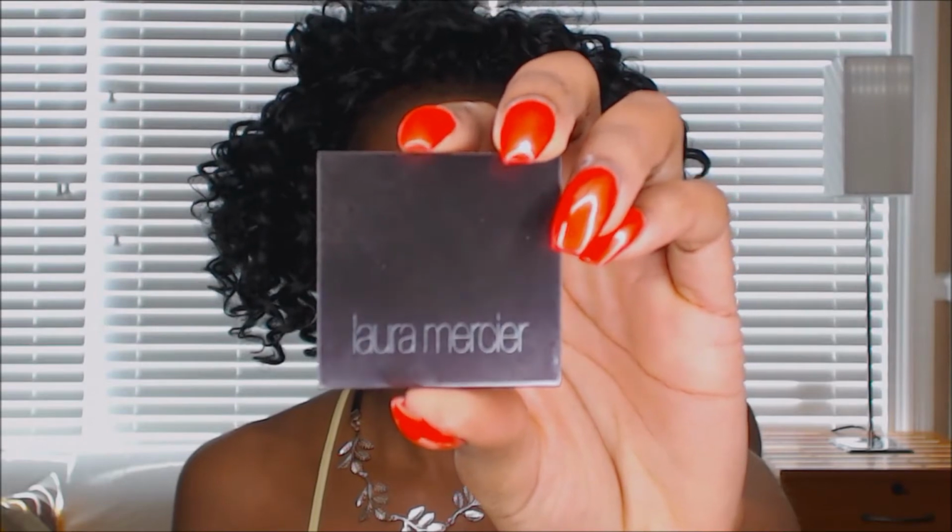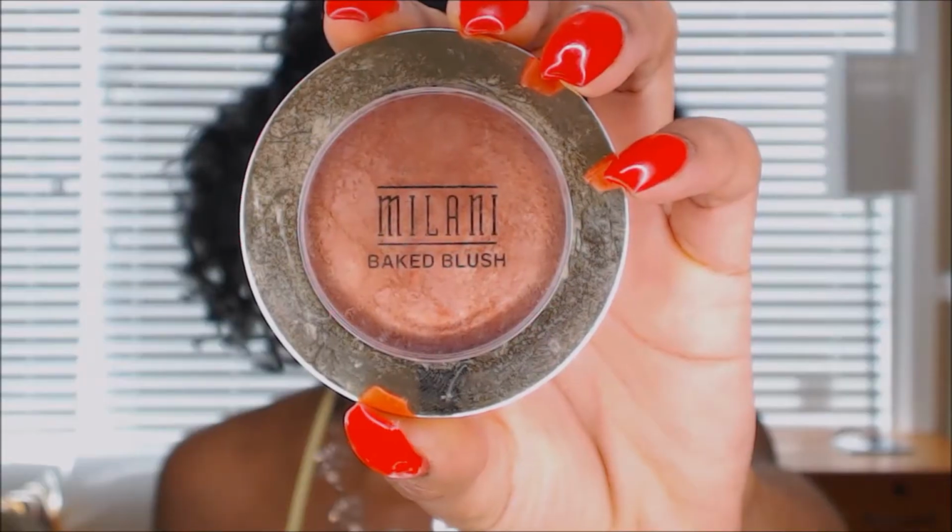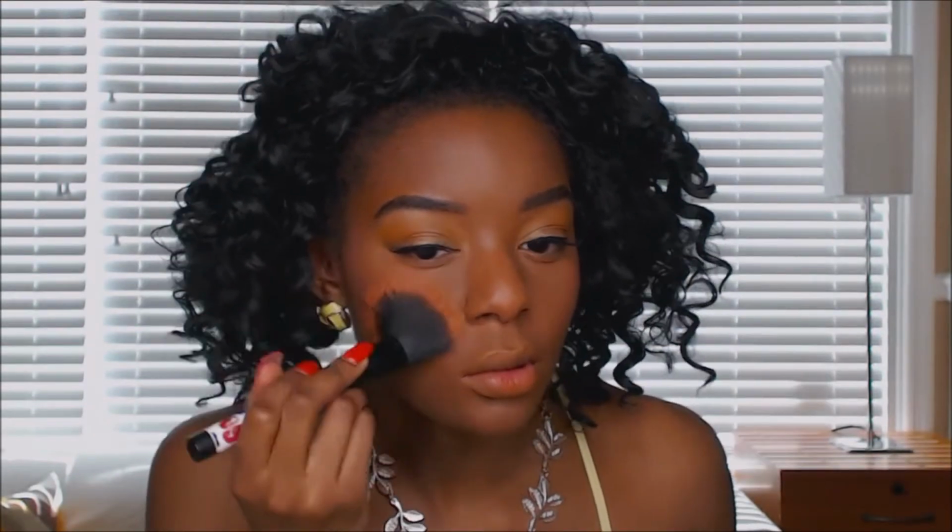For blush, I'm using the Mercier Second Skin Cheek Color in the shade Spice Cider on my Sonia Kashuk stippling brush. And she had more of a peachy, bronzy type of blush going on. So on top of this, I'm also going to take my Milani Baked Blush in the shade Bellisamo Bronze and just apply this on the apples of my cheeks. And this color will not only give me that peachy color I'm going for, but it'll also give me a glow, because we know JLo got that glow.